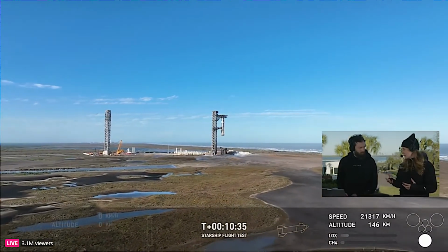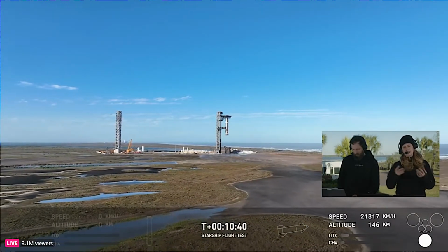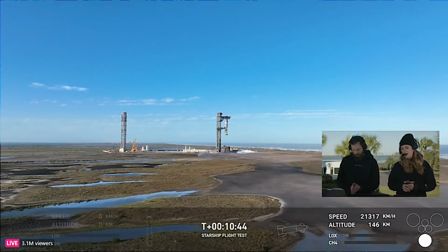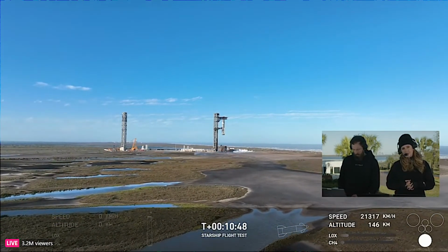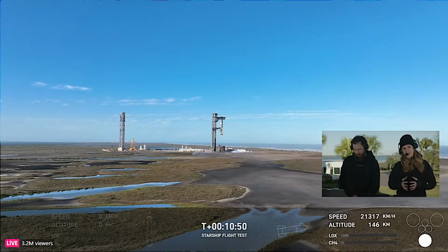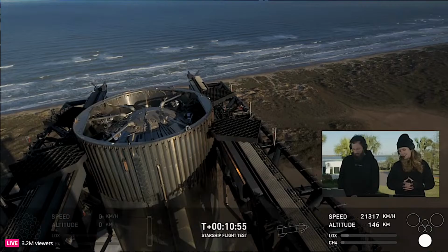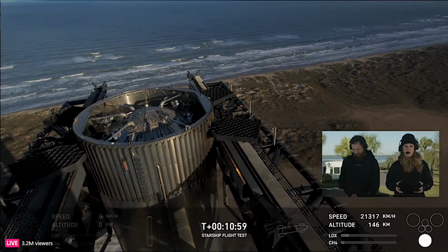As Dan said, we are standing by for an update on the ship that had ignited its engines and started making its way up to space. So standing by for more info on that. But wow, what an experience to see that take off and for that booster to come back. You can see it there up close on your screen, at the place that it launched from.